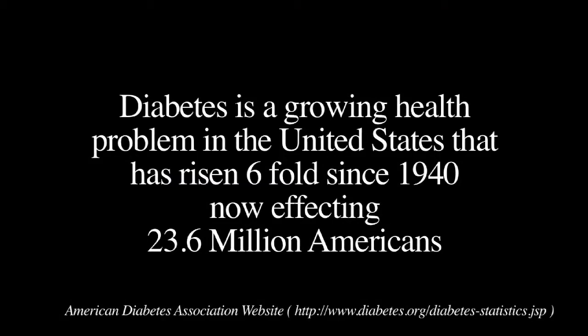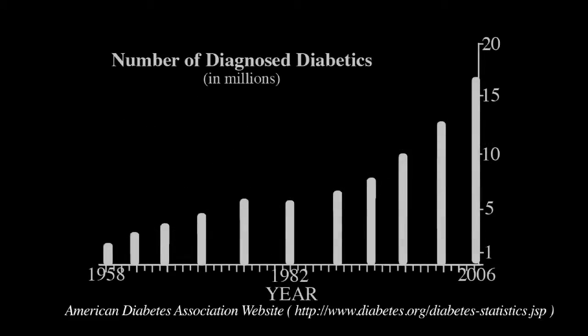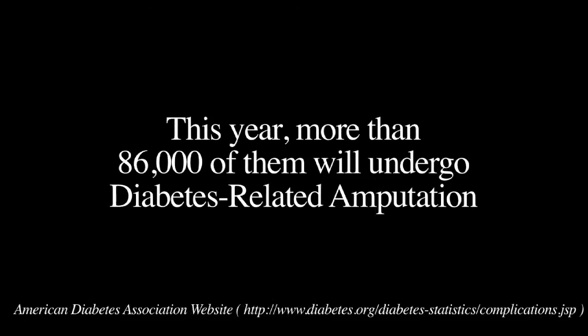Diabetes is a growing health problem in the United States that has risen six-fold since 1940, now affecting 23.6 million Americans. This year, more than 86,000 of them will undergo diabetes-related amputation.